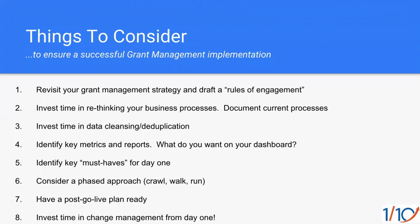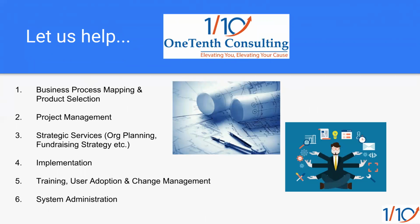And for many organizations, this is easy. You have change management professionals, you have training professionals, you have admins, you have developers in-house, project managers, and so addressing all these things in the last couple of slides is very straightforward. But for many nonprofits I work with, it's not that straightforward, and you don't have all the resources in-house that can help you manage this. There are consultants that can help you, and so I would choose wisely.